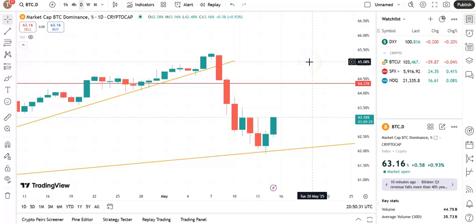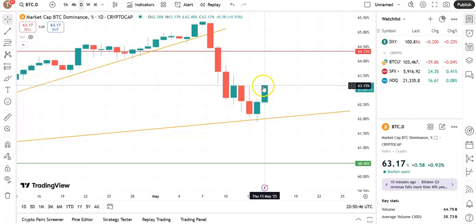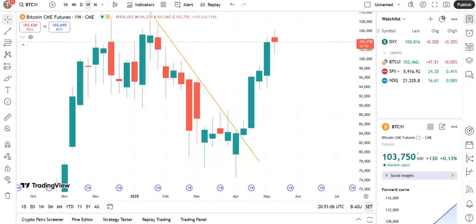Now, we are seeing a big bounce in the dominance. They actually got a bounce off the 2.5-year support, like I mentioned, guys. But of course it's going to get a bounce here and there. So I just think maybe this could be a little bit of a dead cat bounce, but eventually we're going to break this line. Now, it is Bitcoin season. It is a 22 on the altcoin season index because we are bouncing off that line. So yeah, that's not good to see, but hey, again, it's all about patience in this game.